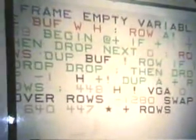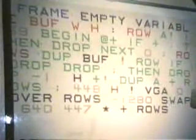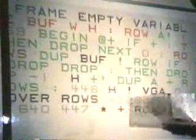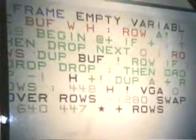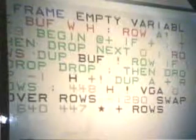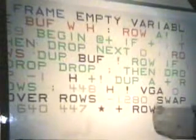Given the word row, I define the word rows to scan rows until I come to something that's non-zero. And that extends to here. Rows repeats. It's just another loop. These counted loops are a real pain. I don't like counted loops, but in a case like this, that's the way you have to do it.